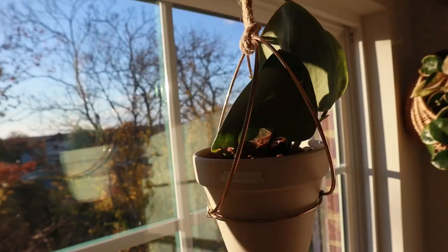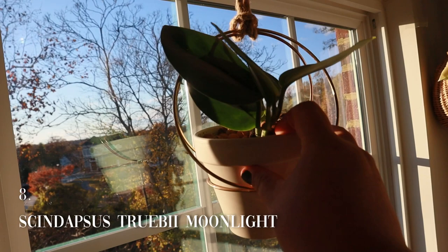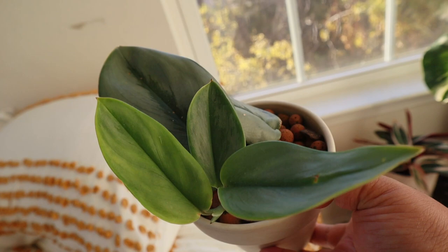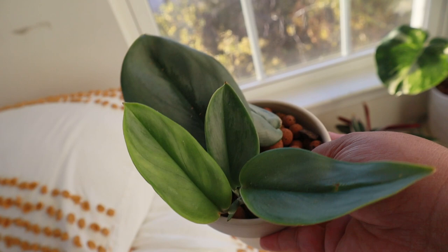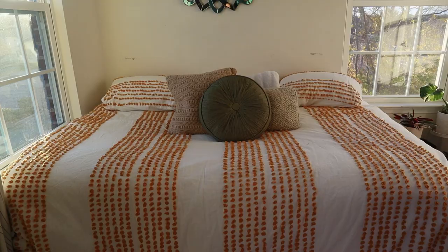And here in this hanging planter that I received as a gift from one of my friends last Christmas is my Syndapsis Tribii Moonlight that I imported from Thailand. So I brought it down so it's not that backlit. But yeah, so this is my Syndapsis Tribii Moonlight that I initially bought from Thailand before Costa Farm started mass producing it. And this is the only duplicate plant, I believe, that I have in this bedroom. And it's only a duplicate because I didn't combine it with my Syndapsis Pictus Tribii Moonlight that I got from Costa Farms. And let's check out the plants I have above my bed.